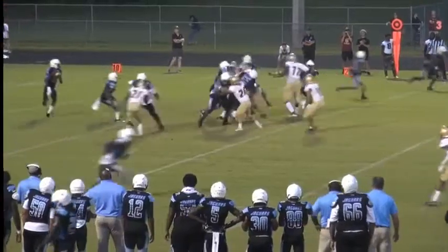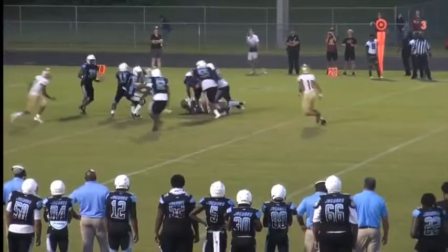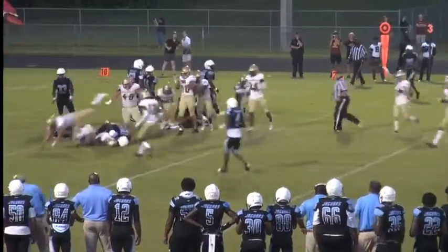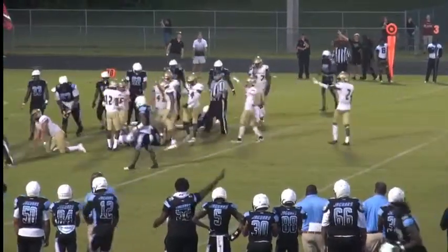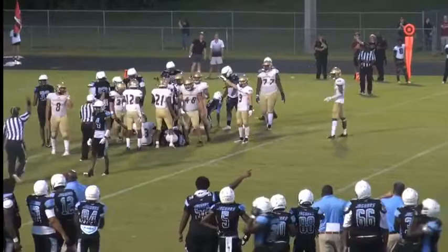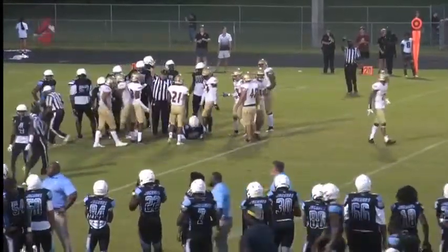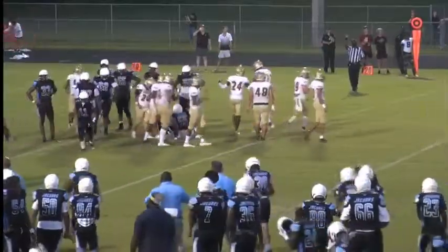Come on, let's move the chain. Quarterback once again drops back to pass, throws it down, and the fumble, there's a scramble for it. And the ball is recovered by the Jaguars. They'll bring up fourth down.